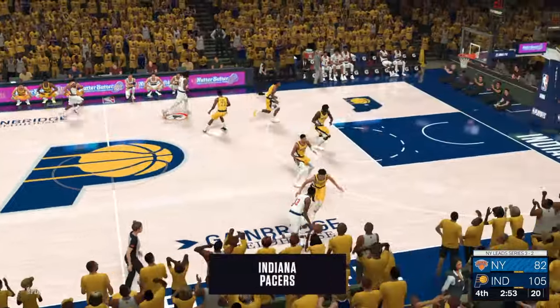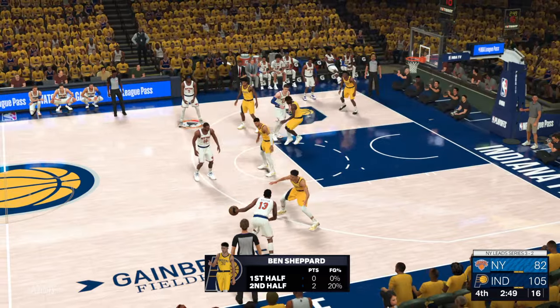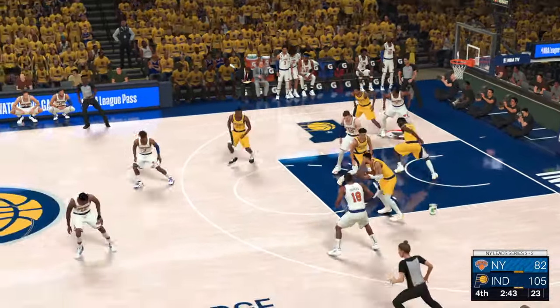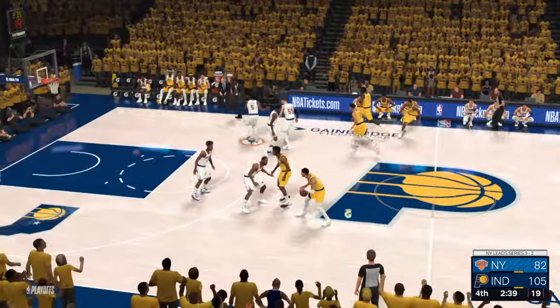Boy, just cannot buy a bucket, guys. I'll tell you what, that's a painful quarter for him, and it's painful for me to watch, too. Pass to McBron. The tray. It's rebounded by Indiana. Halliburton's got 4 rebounds in this game.